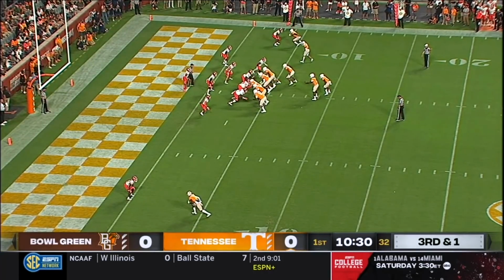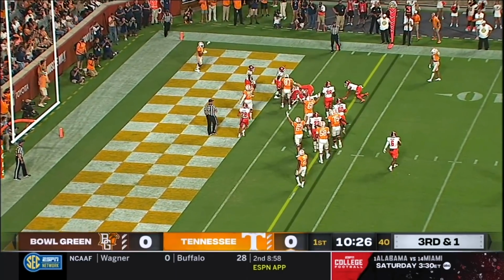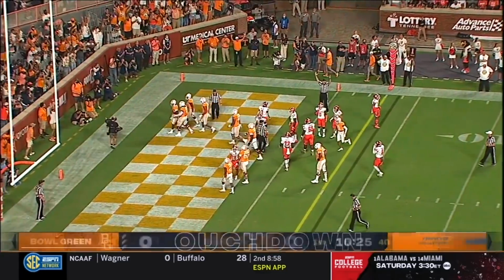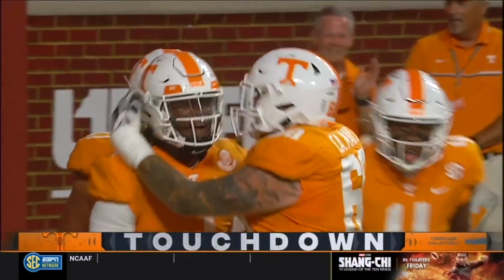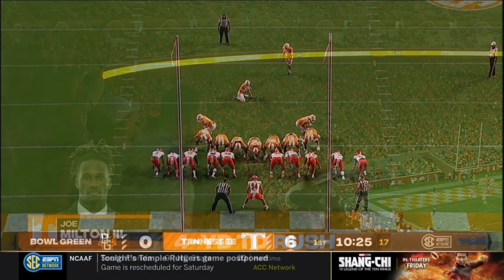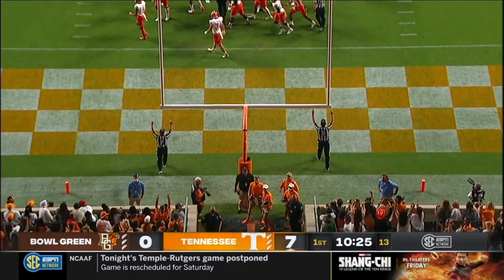Yeah, and that's kind of the track record even at UCF as we see Milton here. There's your answer. Touchdown, Joe Milton. What I was just about to say. 4-yard touchdown run. And he has that now with Milton. Chase McGrath.